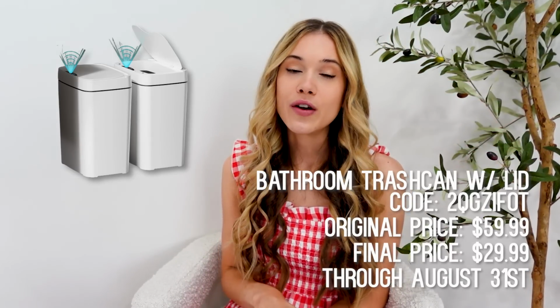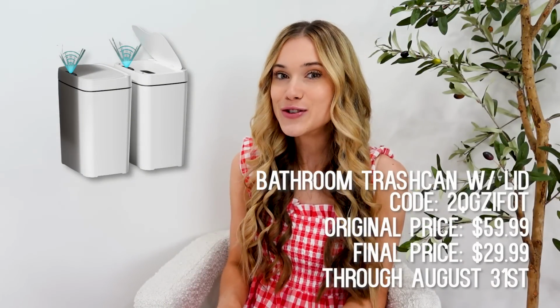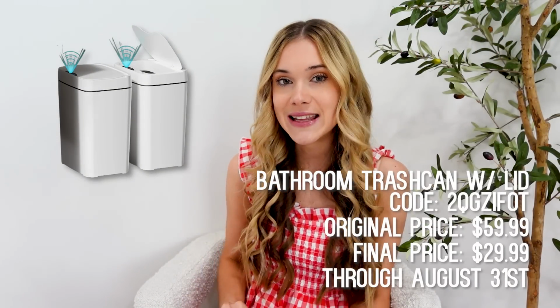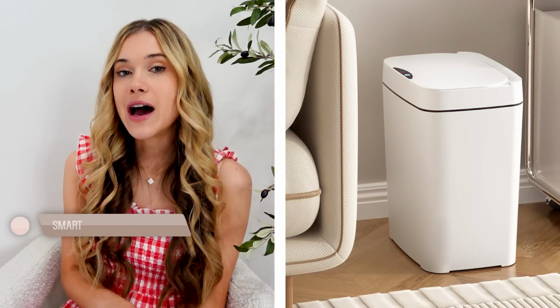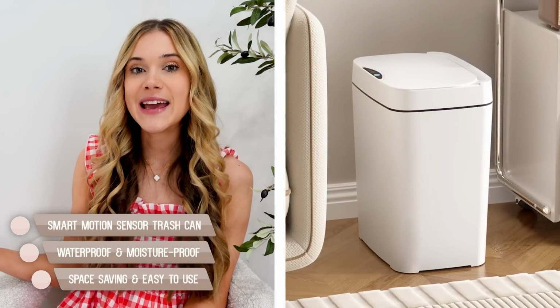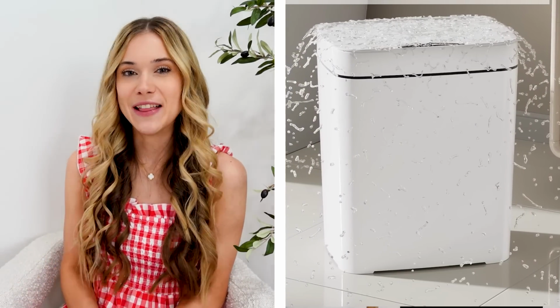Now, if you're in need of a new trash can, I think this one would be great for your office or a bathroom, and it comes with a lid. It's kind of like a new non-negotiable for me in a bathroom. I love the way it just makes everything look clean and sleek. Originally $60, now down to $30. This is automatic and touchless, so with a swipe of a hand, it will open the lid and then it will automatically close. Simple ways to just completely elevate your home.